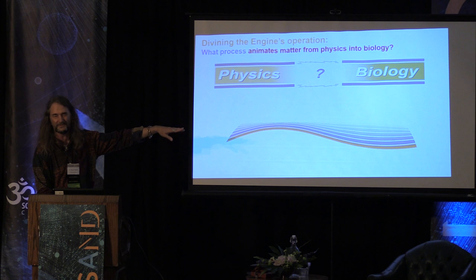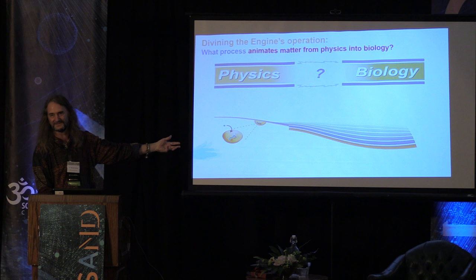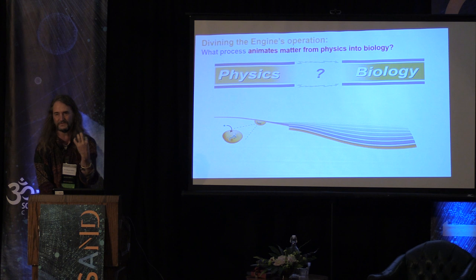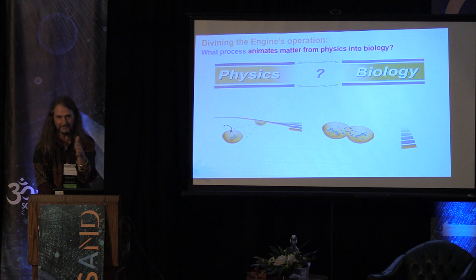That's physics. And then suddenly in the plane opened up this little divot, and I realized it's one of my favorite things, the membranous compartment. And within that compartment were crowded molecules that got trapped in there, moved through the membrane. And I realized, oh wow, there's something weird going on here. It then showed two compartments next to each other with polymers and stuff going back and forth between membranes.